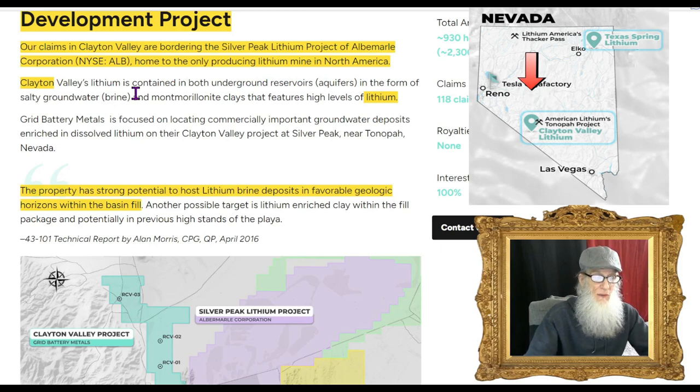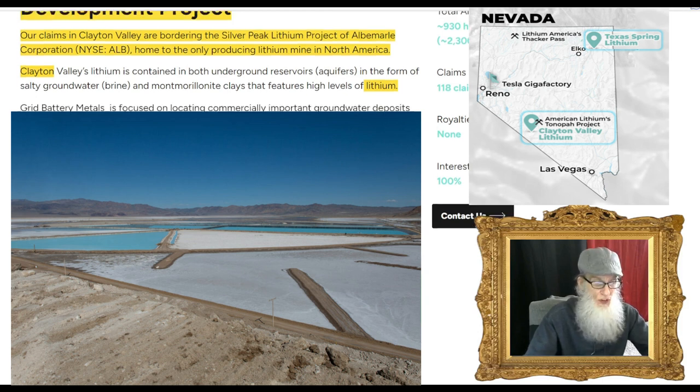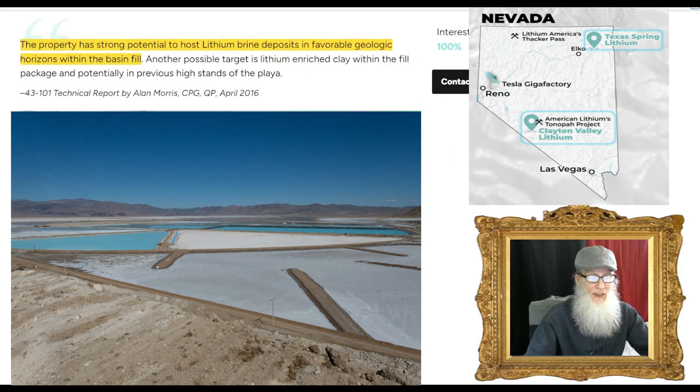Clayton Valley's lithium is contained in both underground reservoirs called aquifers in the form of salty groundwater called brine and montmorillonite clays that feature high levels of lithium. The property has strong potential to host lithium brine deposits in favorable geological horizons within the basin fill.